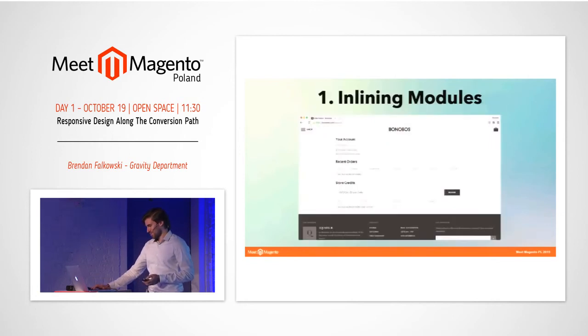But beware that inlining this content from more than a handful of modules can decrease scannability of the page. So if you have to scroll way, way down to see what modules are available, it might not be a good approach.